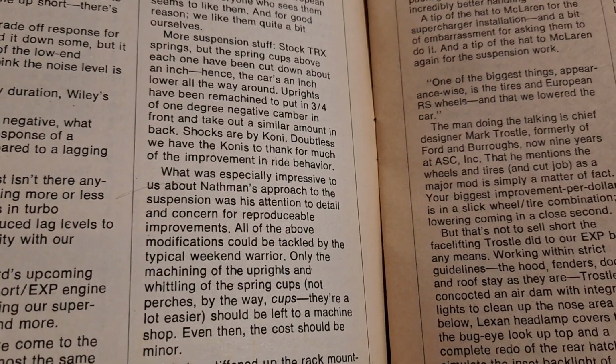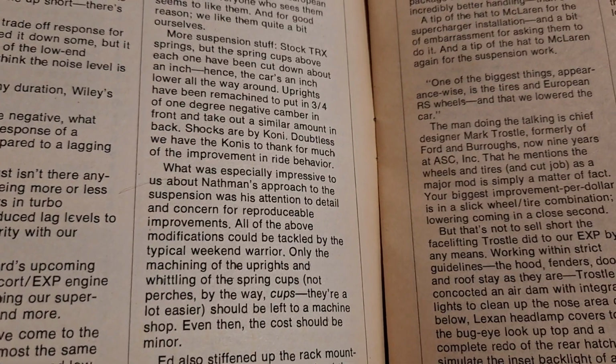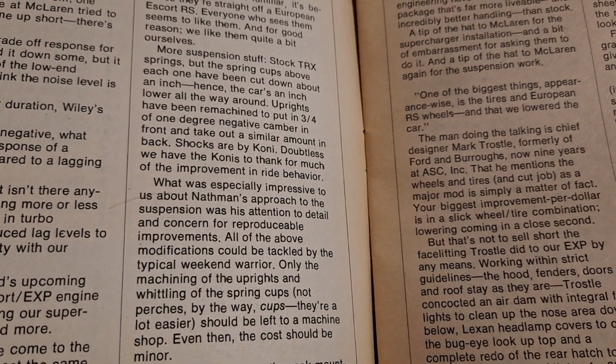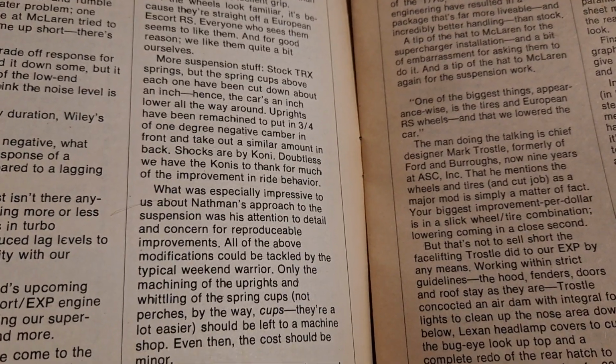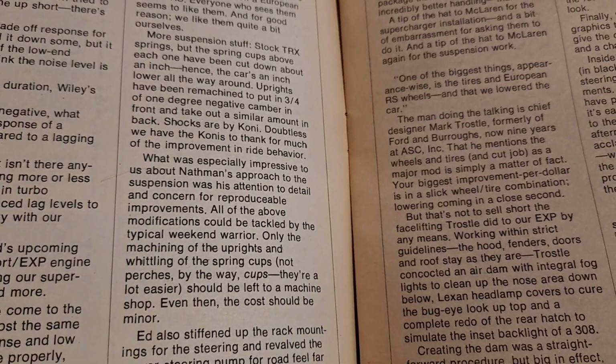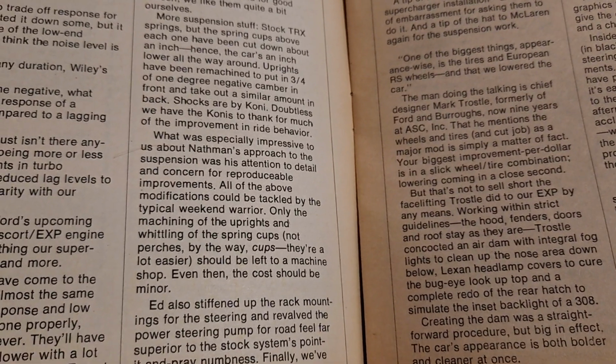The shocks are made by Koni. Yeah, they took this TRX suspension and then they visited Koni and had, I believe, the Koni Reds thrown in there. That's what the stock turbos have.